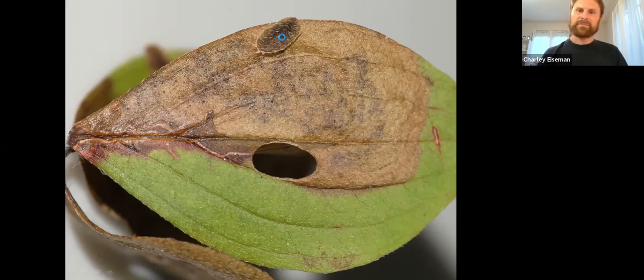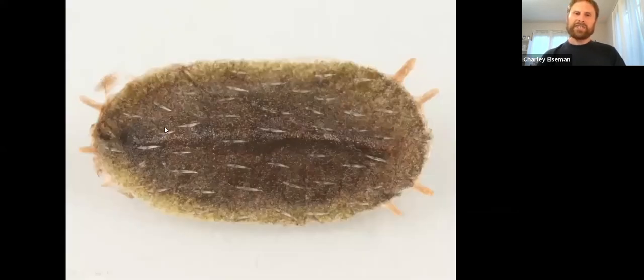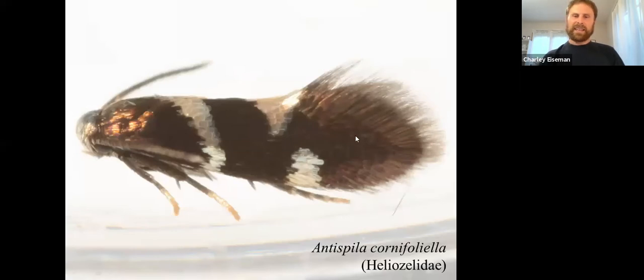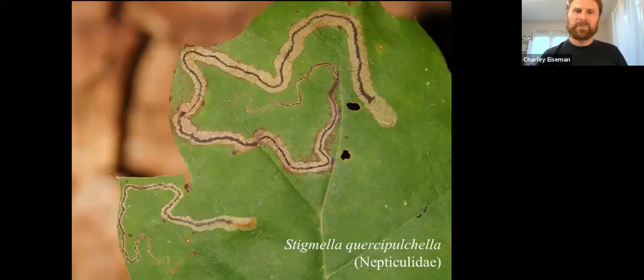There's the case there. And a case with a longitudinal ridge like that is characteristic of the genus Antispila. And when the adult emerges, the pupa pops out the end. And there's the adult Antispila cornifoliella. So there are 3 species in North America that are known to be dogwood leaf miners. And it turns out this species starts out making a linear mine before it makes a blotch. The other 2 just make blotch mines, but no one had mentioned that fact in the literature before.